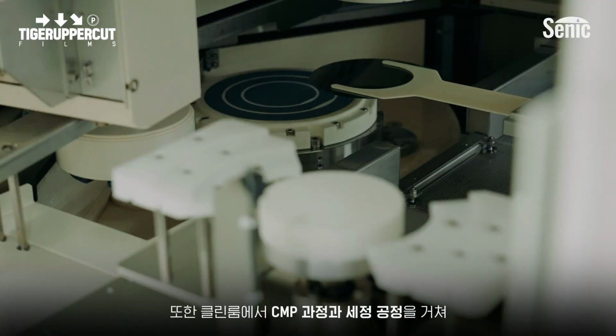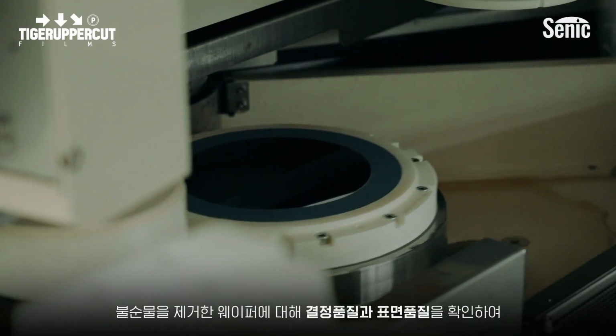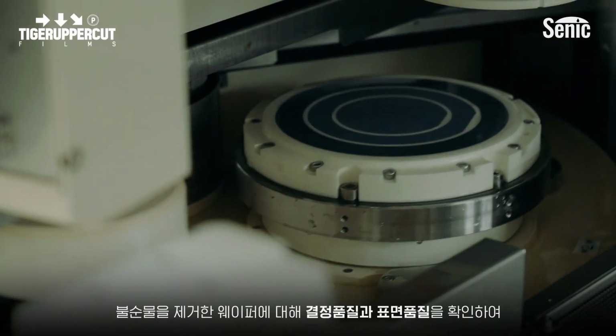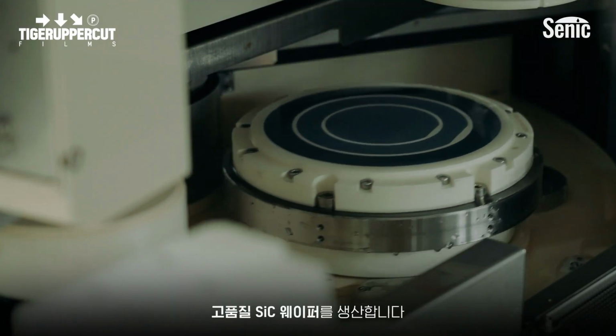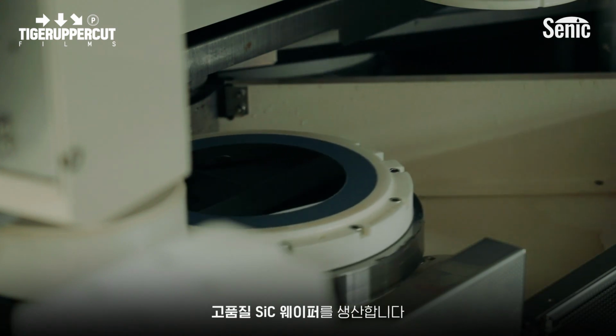In addition, high-quality SiC wafers are produced by confirming the crystalline and surface quality of the wafer, from which impurities have been removed, through the CMP process and cleaning process in the clean room.